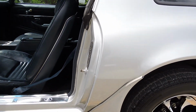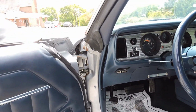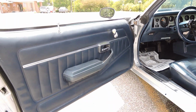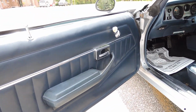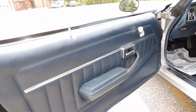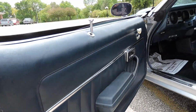As we look at the door jambs, that kind of thing, all looks just as nice as the passenger side, really done well. New door panel on the driver's side as well, that looks good. Armrest doesn't look new, that looks like the original. You can tell where the blue is fading off just a little bit, showing a little black on it. Door jambs are good, rubber's nice.